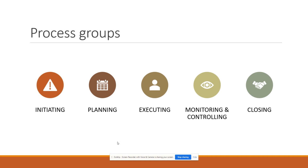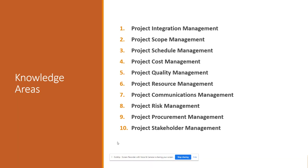So what will be the 10 knowledge areas then? These are the 10 knowledge areas: integration management, scope management, schedule management, cost management, quality management, resource management, communication management, risk management, procurement management, and stakeholder management. I think these 4 management areas are recent trends they have added. Communication, risk, procurement, and stakeholders are new topics which are upcoming in this decade.